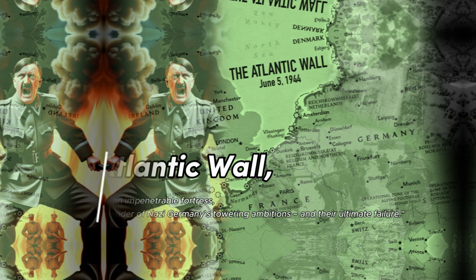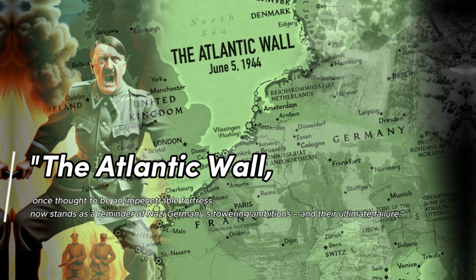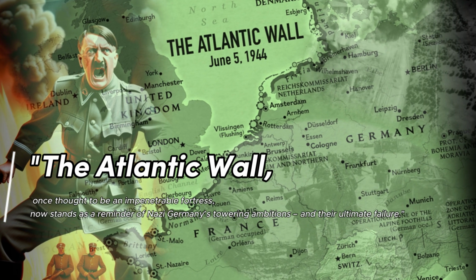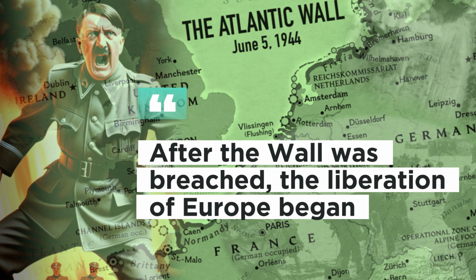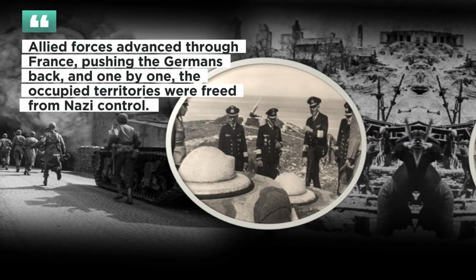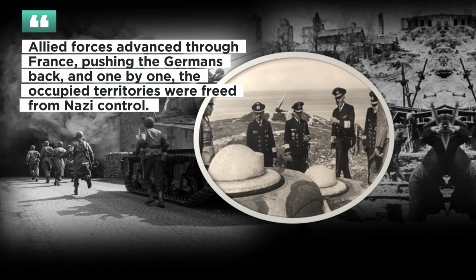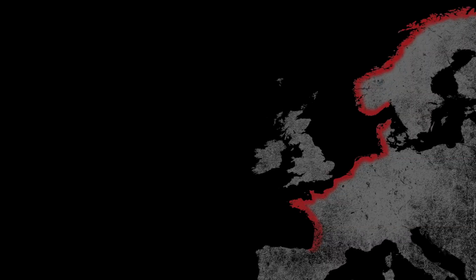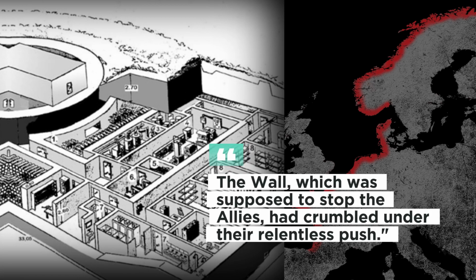The Atlantic Wall, once thought to be an impenetrable fortress, now stands as a reminder of Nazi Germany's towering ambitions and their ultimate failure. After the wall was breached, the liberation of Europe began. Allied forces advanced through France, pushing the Germans back, and one by one, the occupied territories were freed from Nazi control. The wall, which was supposed to stop the Allies, had crumbled under their relentless push.